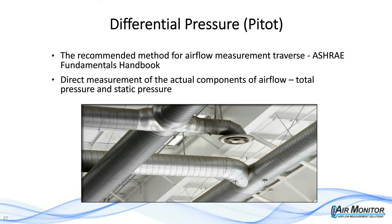DP has a really distinct advantage in that you can have many measurement points. It has the highest density of measurement points of any technology available. And it meets all the ASHRAE requirements regardless of the duct size.